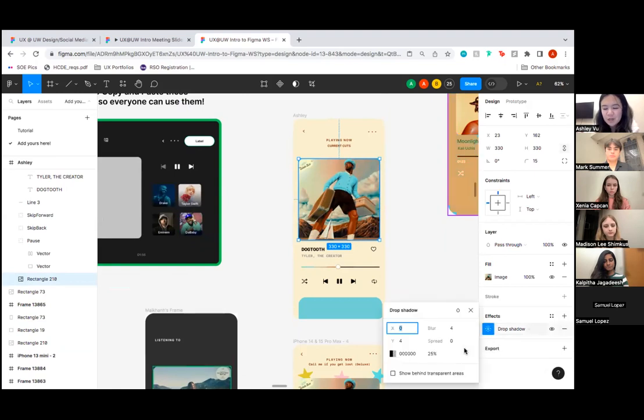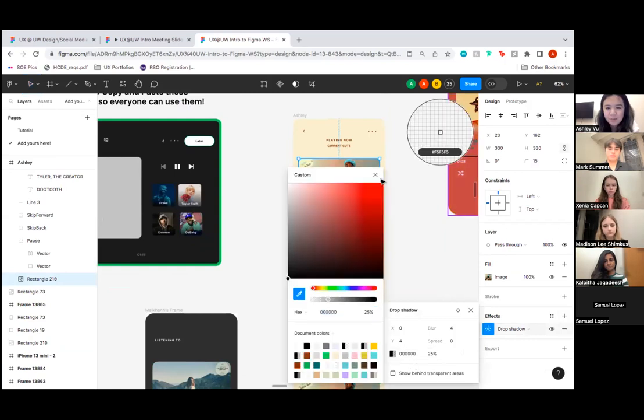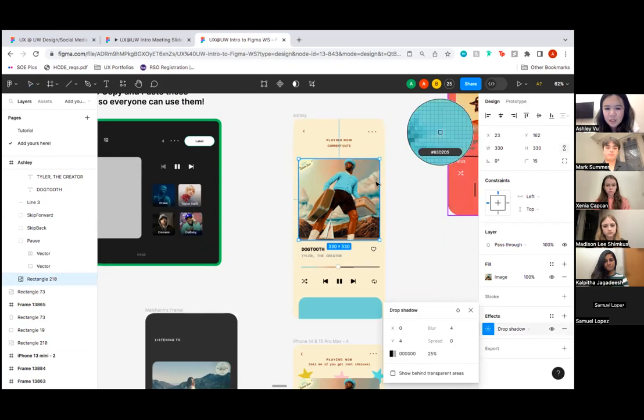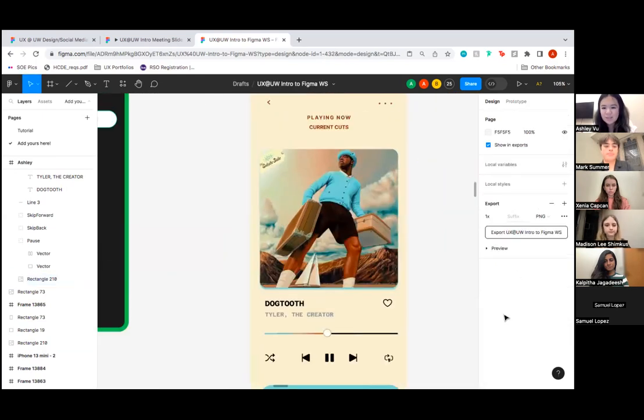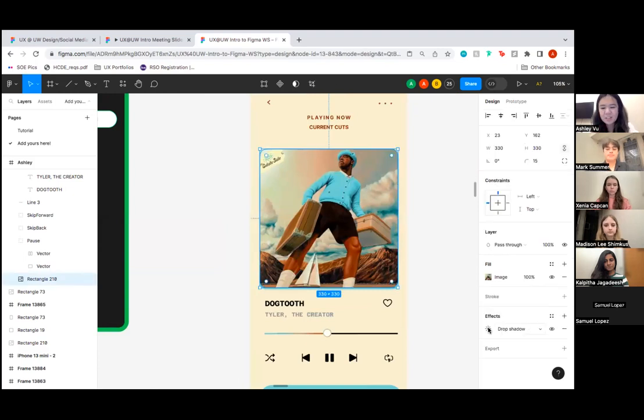You can actually change the color of the drop shadow as well. So if you want to make something like in some of the other examples that we did, we changed the drop shadow so it was like a color. So you can see if I changed it to like a blue, then it has kind of like this blue radius around it. And you can change the blur so it's not as blocky, to maybe 30. So it has this little blue halo around it.